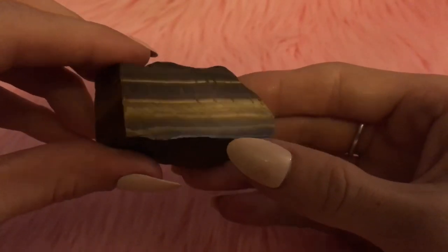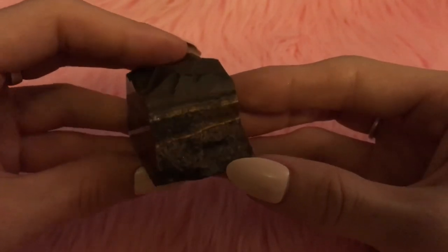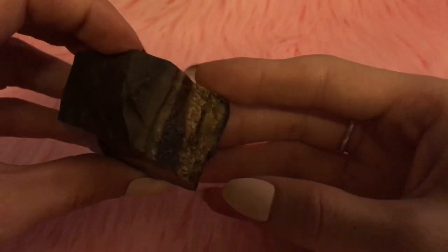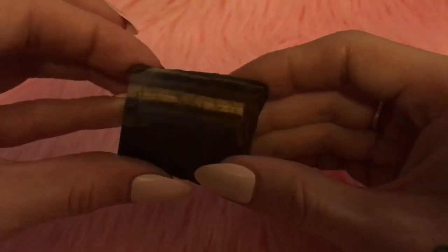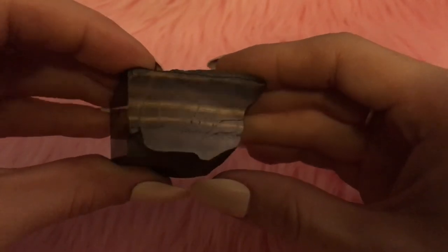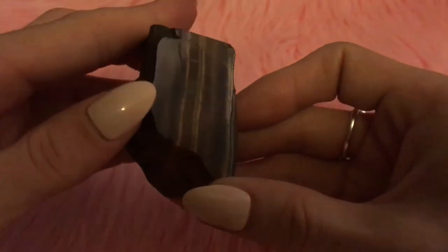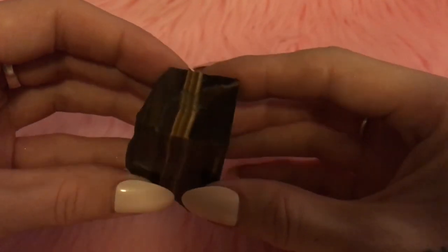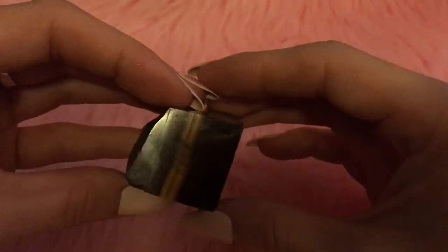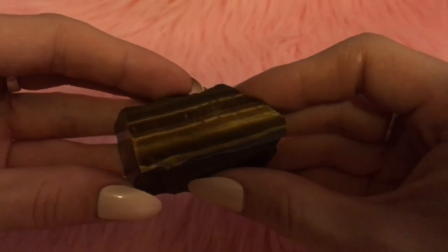It's a really big honkin' chunk of tiger's eye. It's self-healed on this one side over here, which just means that it kind of softened itself out. I don't know the origin of this or anything like that. My dad said, you can see it has these beautiful golden stripes in it when it hits the light the right way. My dad found this at his friend's house and just kind of helped himself to it because he knew that I would love it, and I absolutely do.